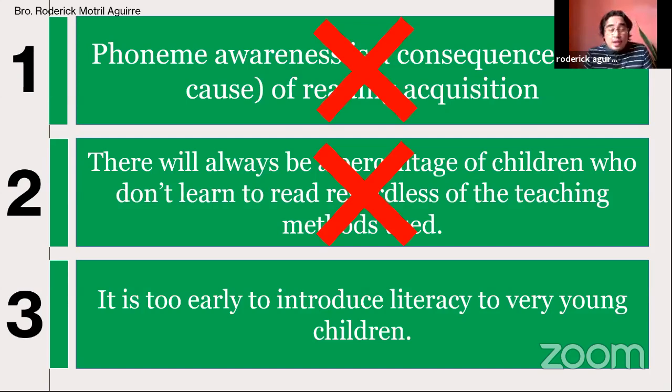Students will not be... wag lang kayo magbigay ng mga assignments. Dapat nga talagang exposure lang, yung acquisition lang talaga. So through games, okay? The earlier, the better, but do not make it formal.